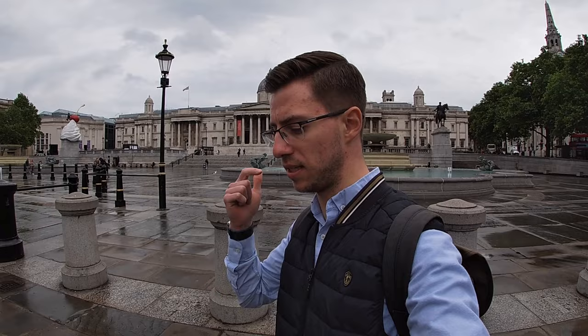We could also walk from Piccadilly Circus to Charing Cross to Trafalgar Square. It's just one stop on the Bakerloo Line, and sometimes you may wait longer for the train than to actually walk between the two. It's a relatively short walk. But yeah, here we are. 1 hour 13 minutes.